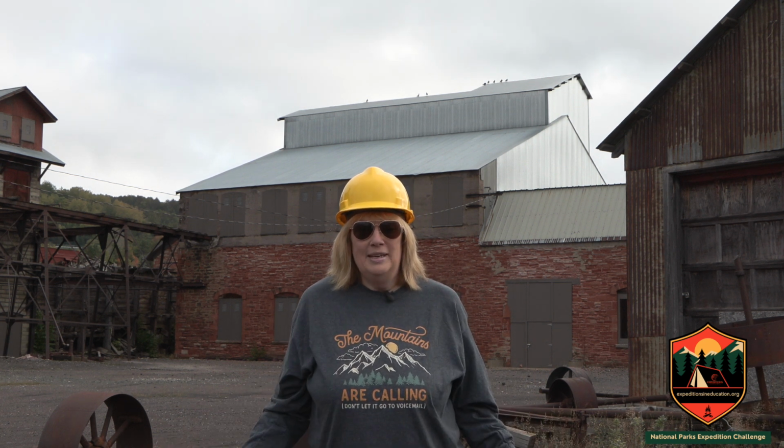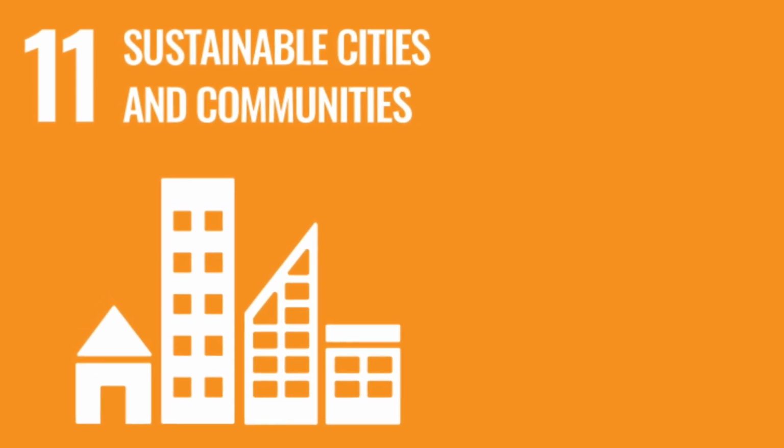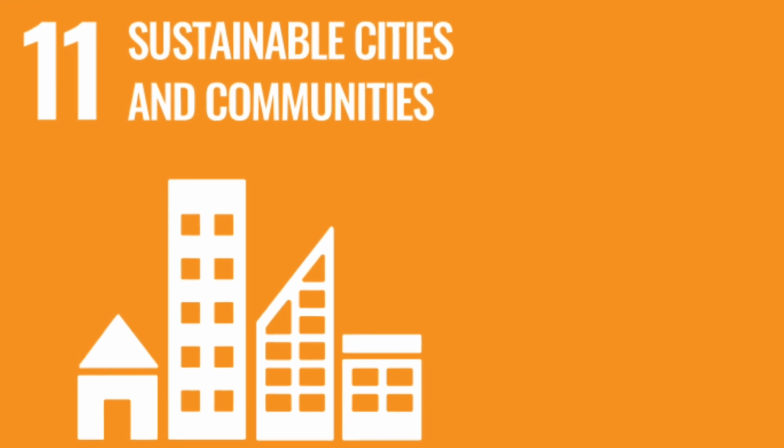And then we're going to ask you to look in your own communities. We want you to look at the buildings that are around, the ones that have been there for a long time, and dig a little deeper into the stories of the people that occupied those buildings. So we're going to tie all of this to UN Global Goal number 11, which is Sustainable Cities and Communities. We're going to talk about the buildings and the people behind the buildings.